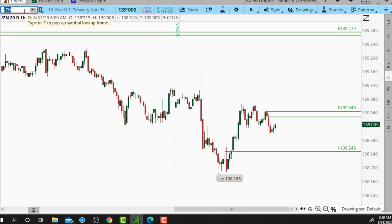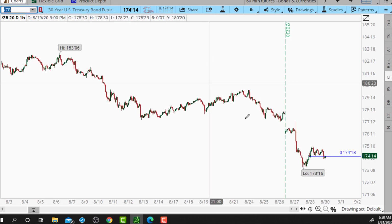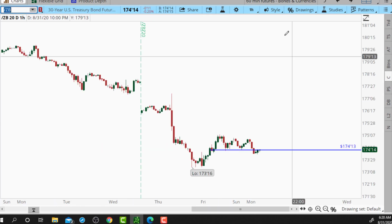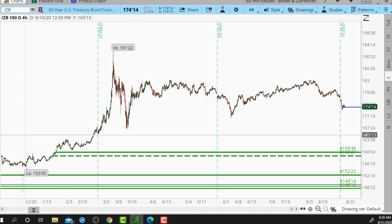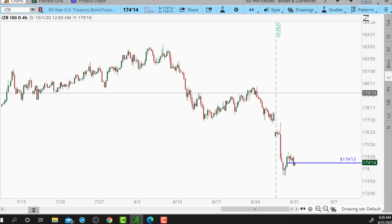We did also look last night at the 30-year note, and I don't normally look at the 30-year, but I think the 30-year is actually probably a better setup for a short. When I look at the 4-hour, it's a much stronger downtrend, I think with a better chance of price continuing to fall.